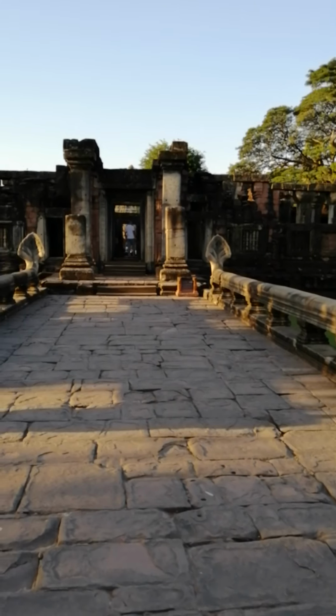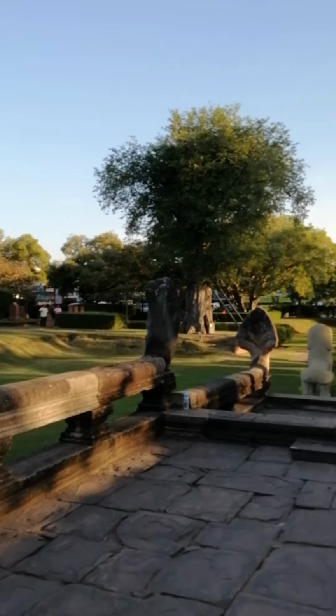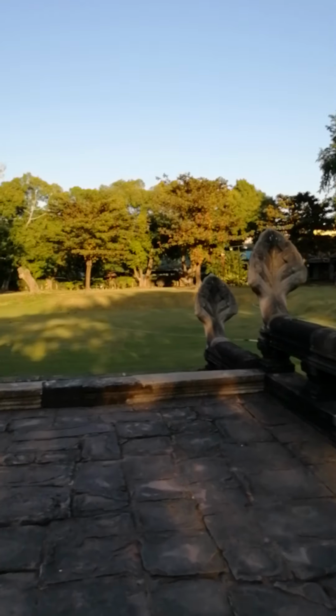Okay, so this entrance points in the direction of Angkor, the capital of the Khmer Empire. And where you see those people standing was actually part of the ancient Khmer Highway.